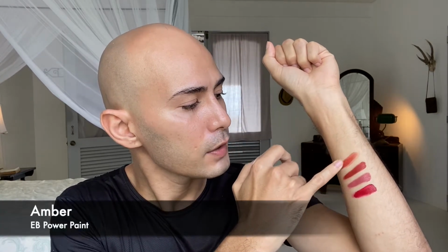And the last color that I'm going to swatch is Amber. Okay, so Amber is much more orangey, and this will look great on someone who has fair skin. Now, Scarlet, I think this will look good on someone who has very dark skin. And these two will work on a multitude of skin tones. Because, oh my god, they're highly pigmented, as you can see here on my fingers. So we have to be very, very careful when we are using them on ourselves.